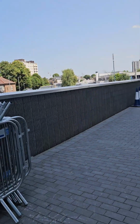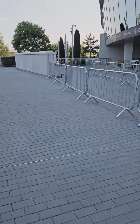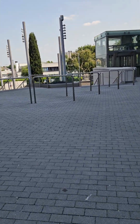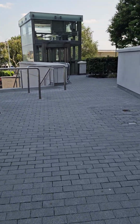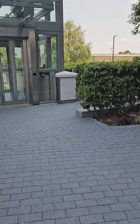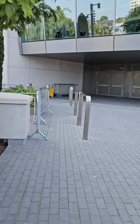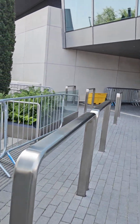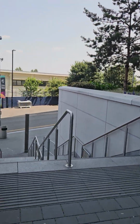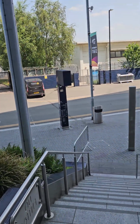Again, residential over here. I think this is sort of broadly where the old White Hart Lane was. It sort of straddled this part of the stadium, and they built on part of it, and obviously it's a much bigger ground than the old one. We're coming back down now.